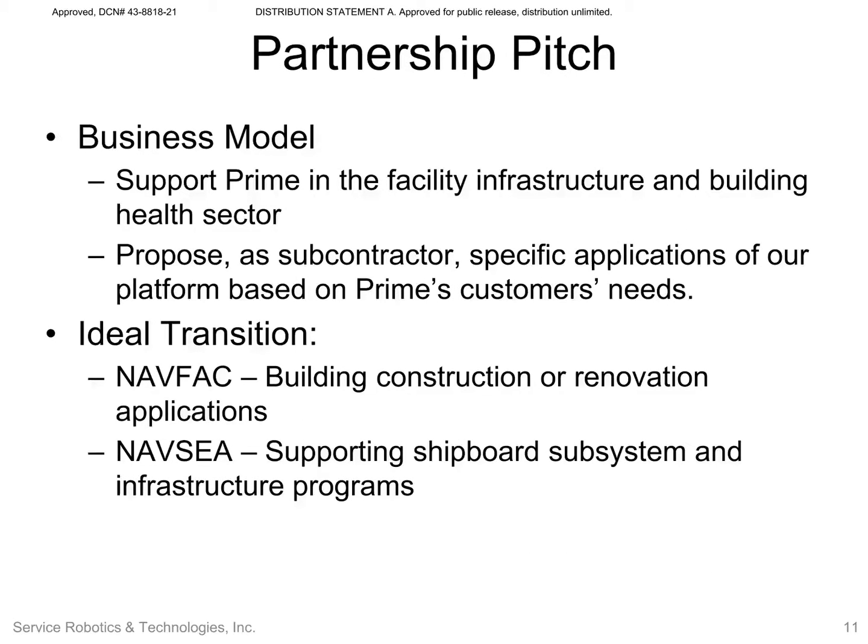When looking at transition partners whose contracts we can support as a subcontractor, we see that there are several primes that have contracts in the facility infrastructure support and management areas. Similar to our approach on the active OTA that we have, we would propose to these primes to support their existing or future contract acquisition processes. This would certainly apply within NAVFAC as well as NAVC and some shipyard subsystems and maintenance programs.